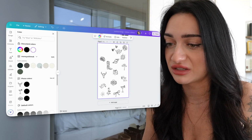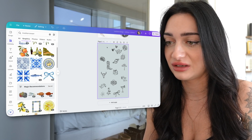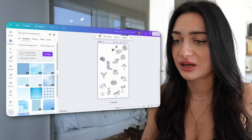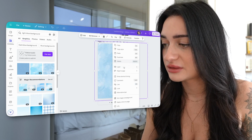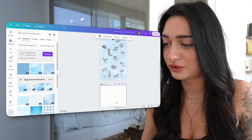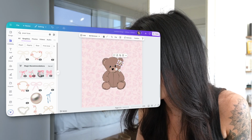And then what I'm gonna do is make this background a light blue, or we can even make it a little bit more fun. Do a blue background and get some energy, you know, sun to the back. Okay, basic but cute. And then we'll make one more. Okay, I'm gonna use this pink. Make this a little girly.